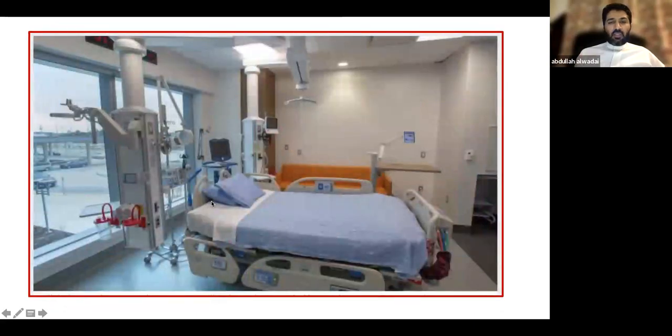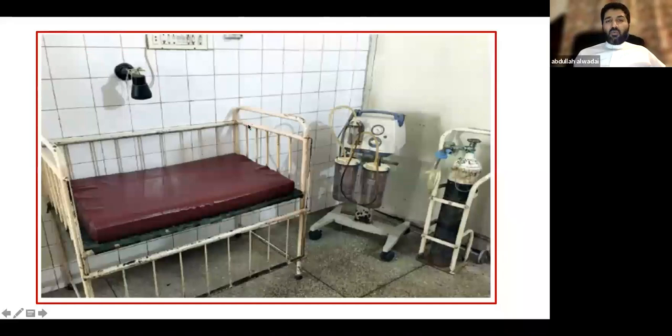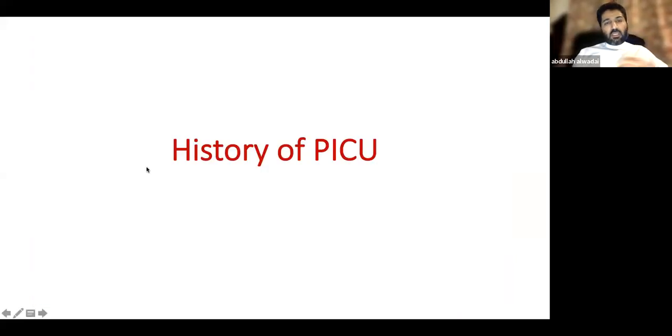So this is the unit that we dream of, that has all these facilities: the view, the space, the layout, and the equipment. However, not everywhere do we have this luxury. Some hospitals still care for ICU patients in such facilities, and some even in worse cases like this one. And I'm sure a few of you who have been on a charity trip have cared for a patient post-cardiac surgery in a similar situation. So between these two extremes, where do we stand?